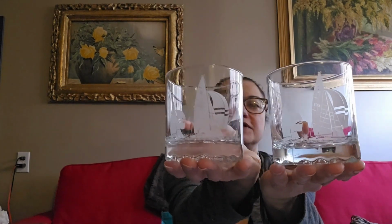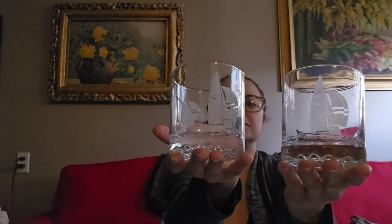Whiskey glasses or Scotch glasses are always a good buy for me. These ones have a boat motif, so I should be able to sell these for at least $10 each, if not more, up at the antique mall. They're not crystal. The crystal ones are usually the ones that command a little bit better pricing.